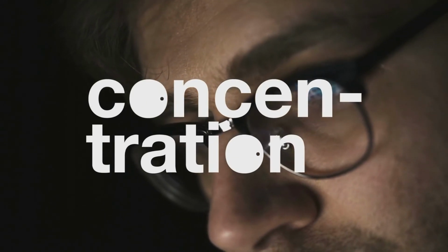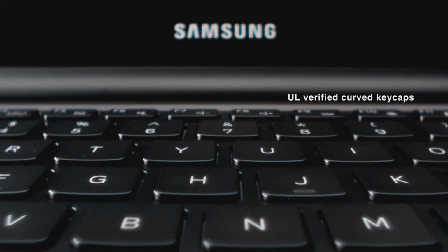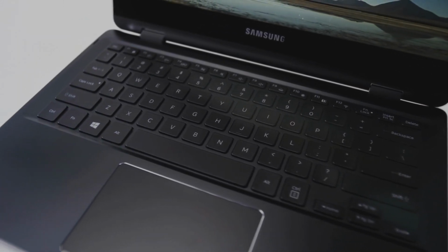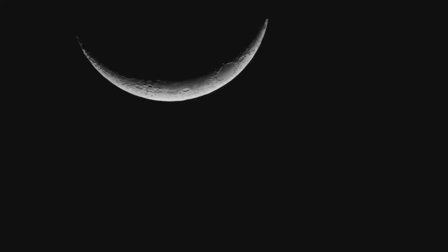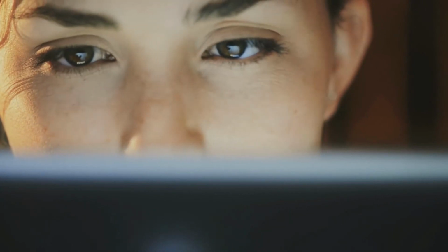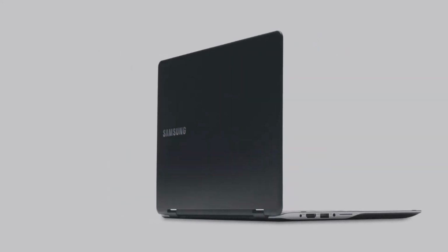Concentration does not allow for disturbances. The ergonomically designed keyboard ensures prolonged use without fatigue. The precision touchpad and backlit keyboard that reacts to its environment will help you maintain focus. Behold, here is a slim, lightweight, chic laptop that is equipped with a powerful display. Whether you want to use it as a tablet or a laptop is up to you. You make the call. Samsung Notebook 9 Spin.